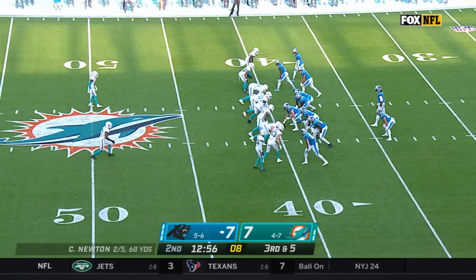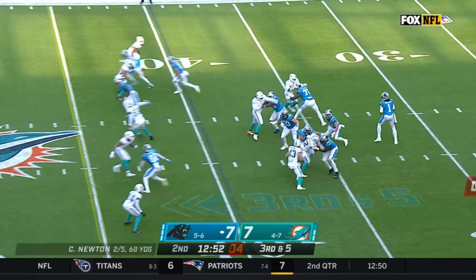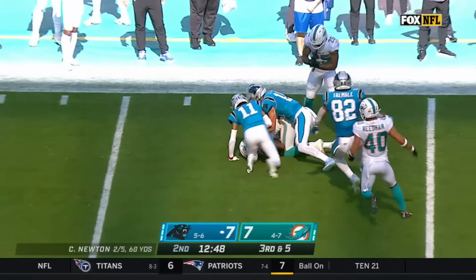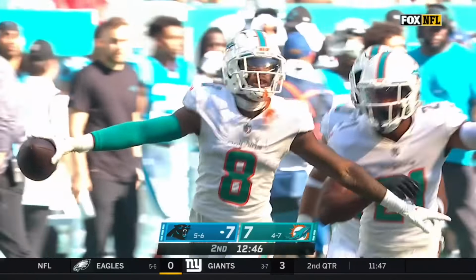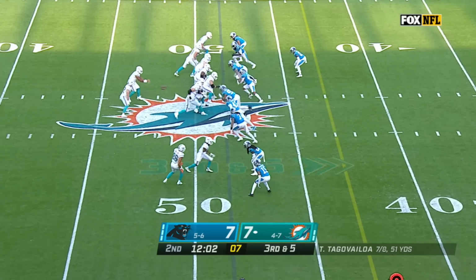Cincinnati a little bit further back right now at this point than Carolina, but we'll see if Carolina can continue to claw out of that hole. Extra pressure is picked up. Cam Newton has a moment, but he's intercepted. It's Javon Holland, the rookie with his second pick of the year. Only in his fourth year, Patrick Laird comes in now.